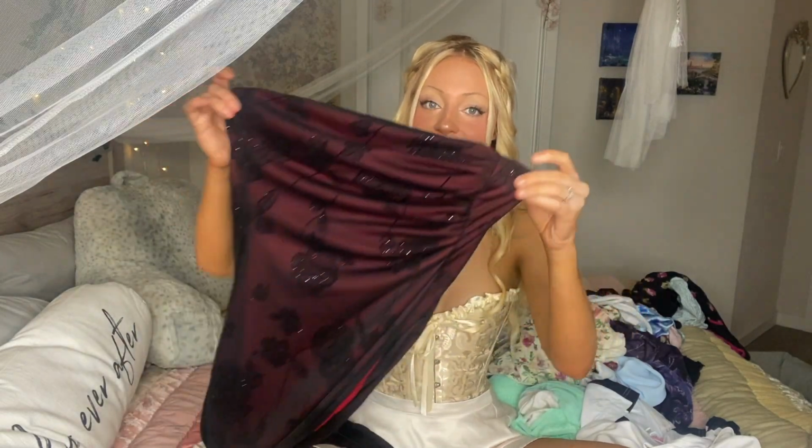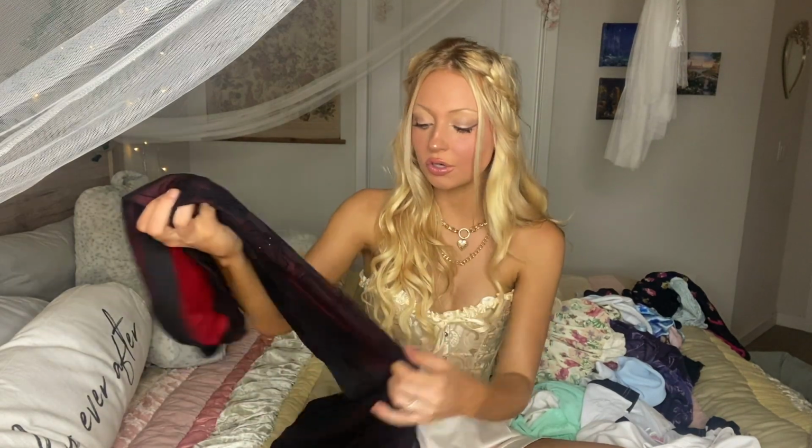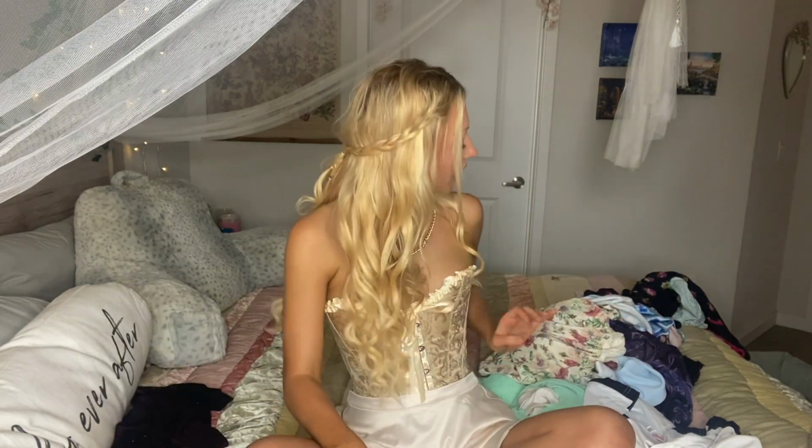But yeah, I found this insanely gorgeous 90s dress. I couldn't believe that no one had picked it up already. It's so stunning, the gorgeous floral, sparkly flowers. How can you not want this? So that's my first item. Let's see what we have next. Let me get everything over here.